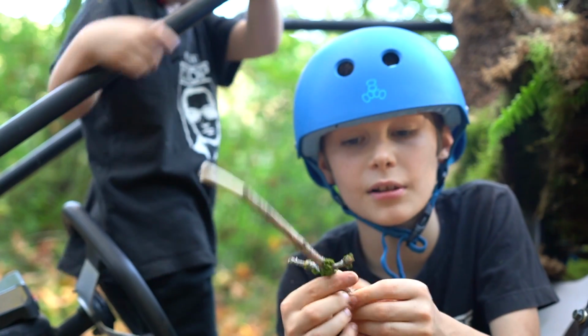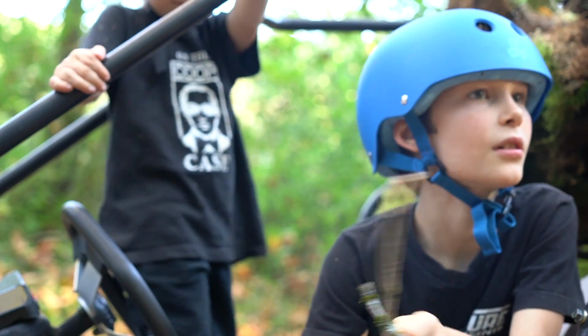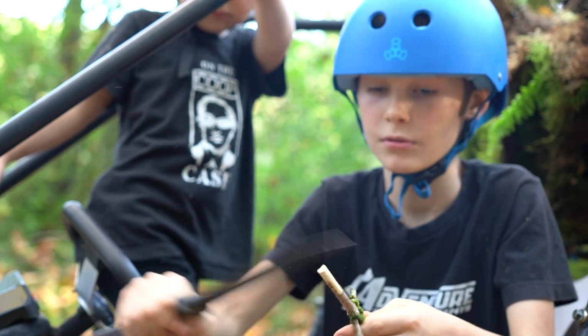So what'd you make? I made River a little dagger. That is epic. Do you have your knife? Can I use your knife real quick? That is so neat.